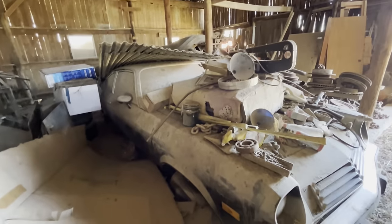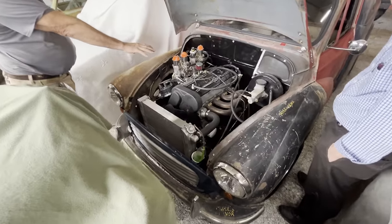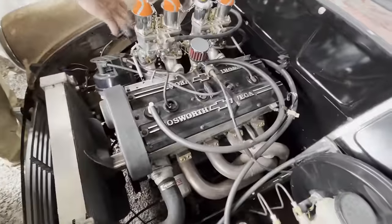It had a spun rod in it. The engine was out when I bought the car. But this is made in England. These I had made. That's a factory stainless steel header. Yep. And I made all that back in there.